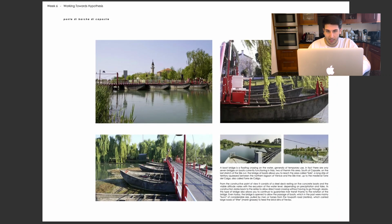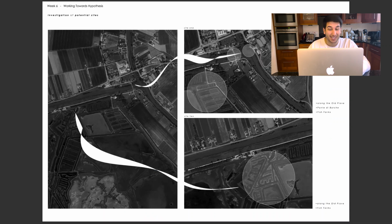Again, understanding the site, what's there, investigation of potential sites. So seeing, can I work with the fish farms? Can I work with the areas that they join together? Any control points? Any areas of significance, such as that bridge that was shown on the previous slide? Can I work around this corner?